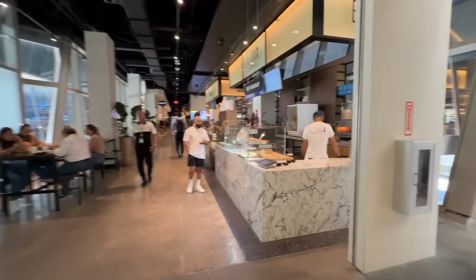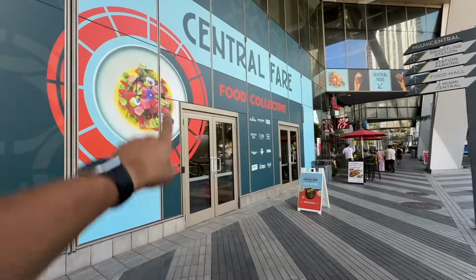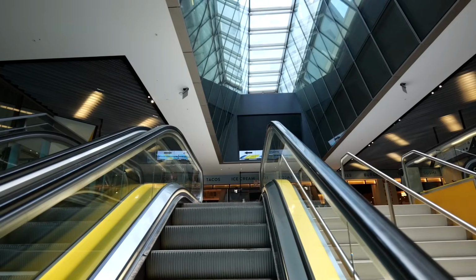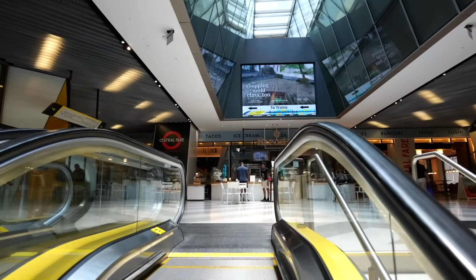So we're gonna go explore the area, see what offerings there are, pricing of everything, and we're gonna try some of the foods, desserts, give you guys my opinion. This is the street level entrance. You can go right in through here, up the escalator, directly to the food hall without going through the station. But to show you guys the whole experience, we're actually gonna cut through the station and show you guys how you get inside through there.